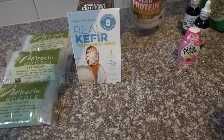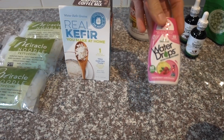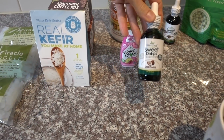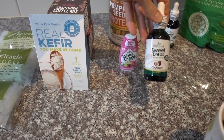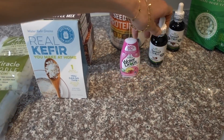I enjoy it. Then you know my Sweet Leaf addiction. I've been enjoying their water drops. I have not tried the raspberry lemonade flavor yet, so I went ahead and ordered that. And I currently have a bottle of the vanilla drops by Sweet Leaf. These are the stevia, zero calorie, no sugar sweetener drops that I enjoy. I love this coconut flavor, so I went ahead and got that.